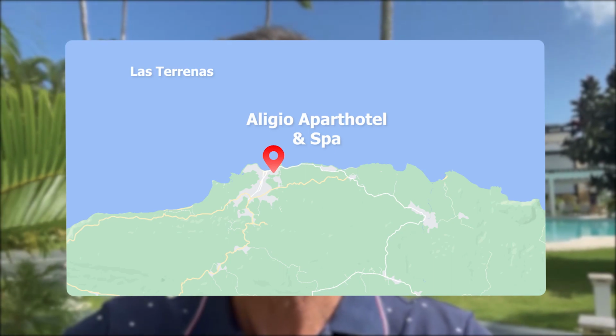Hey there guys, I'll be showing you some wonderful apartments in the residence of Aligio that are being sold for a very good price. You could say it's an exclusive deal. The price is a very good one: $420,000. Just so that you know, there was a penthouse that was sold for $450,000 with just 2 rooms. But here we have 4 rooms.